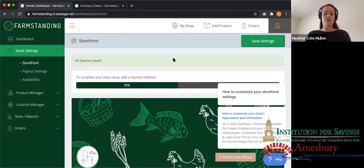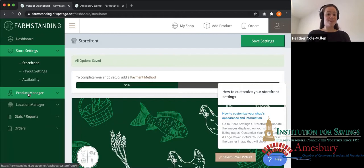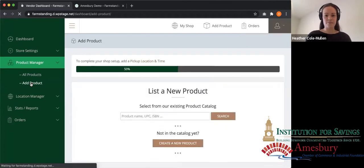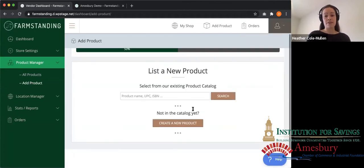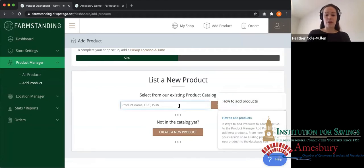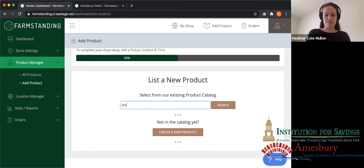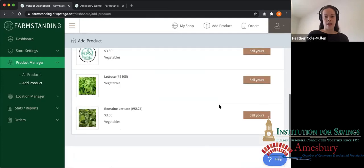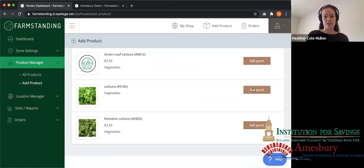The next step is to add products. So you can do that from the product manager. Go to add product. And here, if you're selling something that's already in the catalog, you can just search for it. Again, there are going to be some help articles popping up. So you can go ahead and search for it. And if you see something that is what you want to sell, you can choose to sell yours. And then you can modify all the settings to apply, set the price, everything you want to set after you do that.